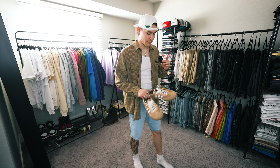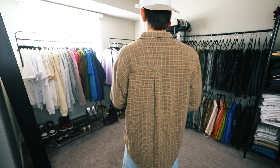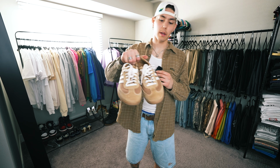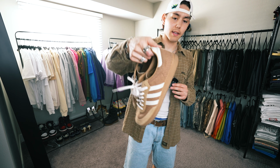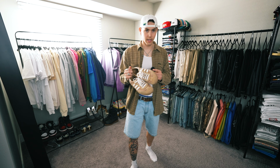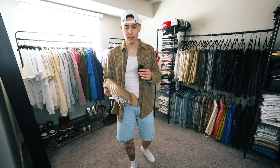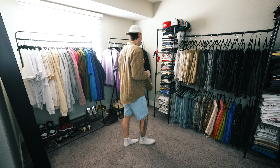So I kept Saturday's fit basically as simple as you can. I just threw on this vintage Devil Rays hat, which you guys see all the time on the channel. And then I broke out one of my favorite pairs of Sambas. This very simple and neutral beige pair that has this kind of woven effect on the uppers of them. And again, it was a warmer day, so this is kind of more of a spring fit if I'm being honest, but because of the weather here, kind of doubles as a winter fit as well.